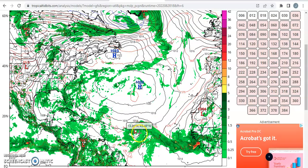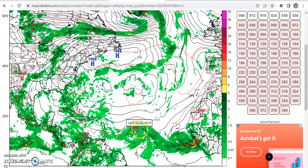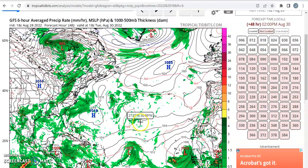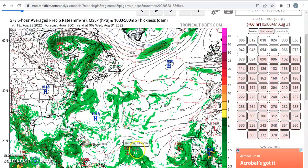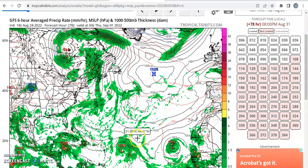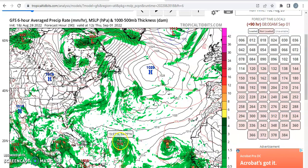So here's the system we are watching right here. It shows a 1010 millibar low at the beginning of the run. Starts to move west, slowly organizes, and now we're here on Tuesday. And by Tuesday, according to GFS, it could start to become maybe a tropical depression, but it's really Wednesday night into Thursday where it would probably become a tropical storm, according to the GFS. Here you go. And now we're coming into Thursday, and look at that.